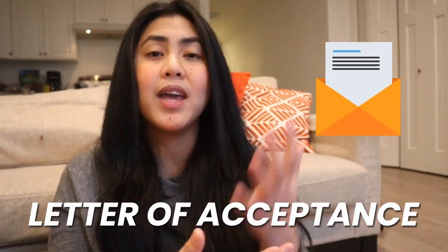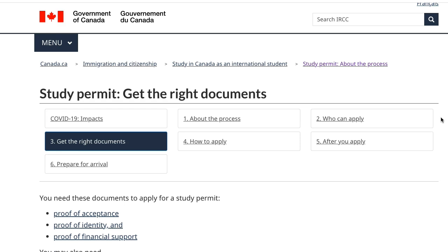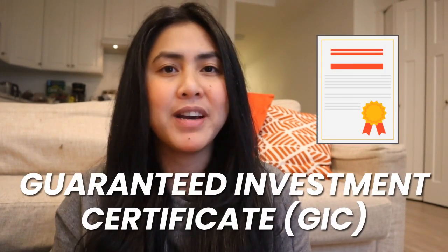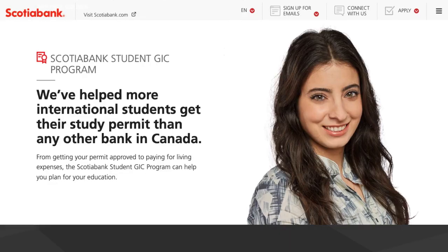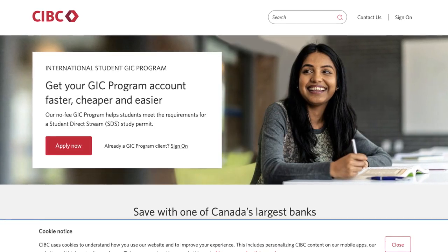Okay, so now you have the letter of acceptance from the school and you're preparing to submit your student visa application. IRCC is asking for quite a number of documents, and we're going to dissect them one by one. One of the powerful finance documents that you can submit would be the Guaranteed Investment Certificate. It's not really necessary to get the GIC, but oftentimes it's a good asset to show the visa officer.